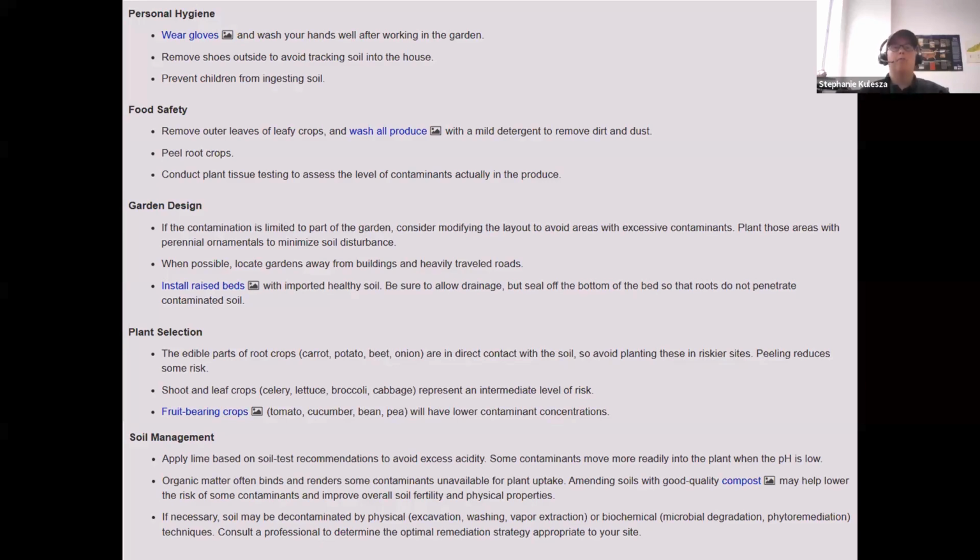Liming and organic matter are those two primary methods of reducing bioavailability. So those are two options that we've discussed thoroughly. There are other options. We talked about how there can be very intensive options, and a lot of those are focused on very contaminated areas. So really, this is something that is kind of a last resort, or an area where you have an extreme situation. We haven't seen anything like that in any of the soils that we've collected.